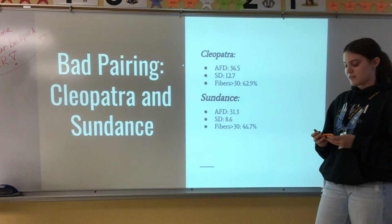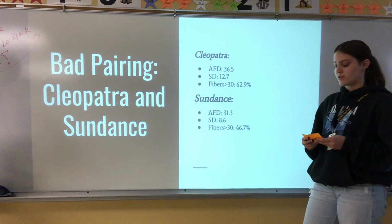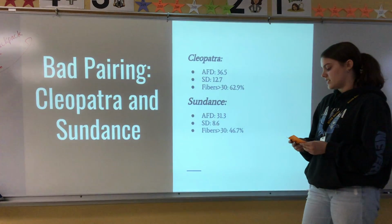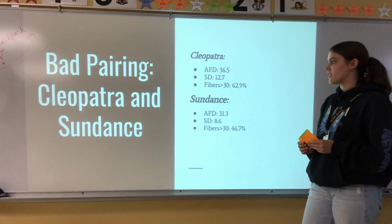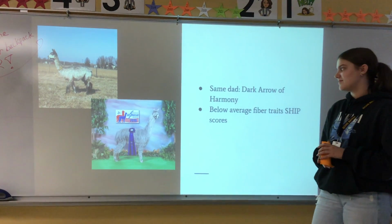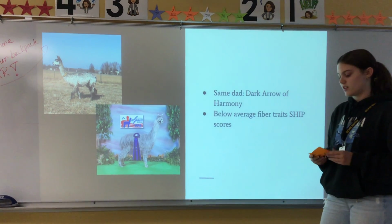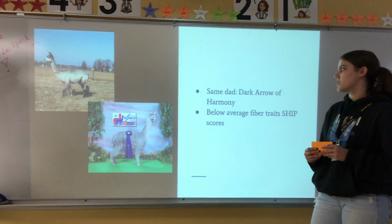For our bad pairing, we have Cleopatra and Sundance. They both had the highest AFDs of both groups, so neither would pass on good traits, and neither would equal out the other. It really was just a bad pairing. They both have bad SDs, and both of their percentages of fibers above 30 microns are very high. The biggest reason was they have the same dad. They both had very below average fiber traits on their ship scores. Sundance had a few zeros, and so did Cleopatra, and I don't think either of them had anything above a 3 or 3.5. That was why we consider them a bad pairing.